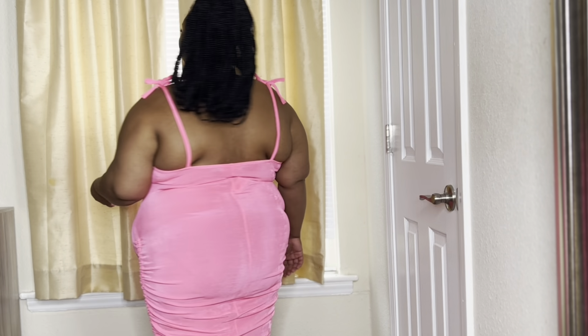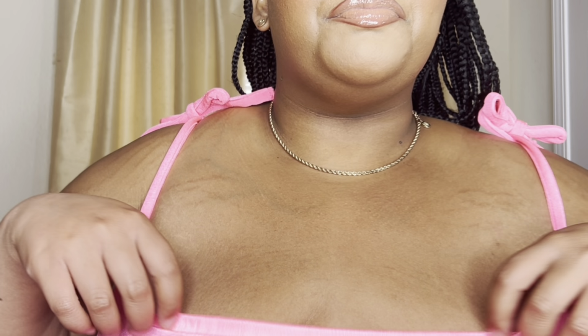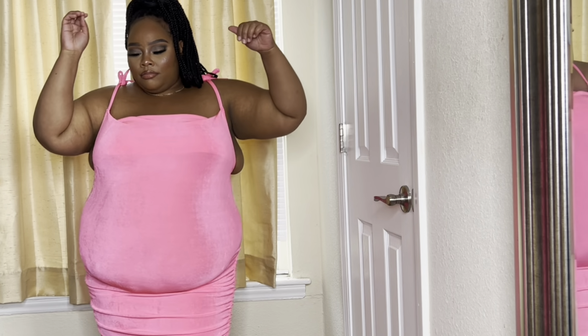But baby, look at that, okay? Go get it. And then it also has a cow neck. Oh my God, I'm living for this. This was also $21.97. Girl, go get it. You don't get nothing else from my haul, go get this.